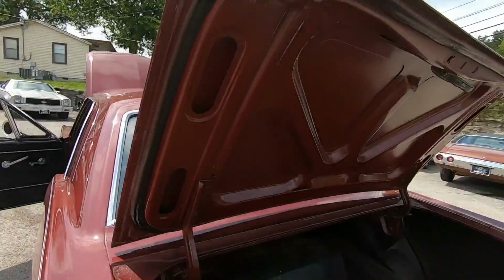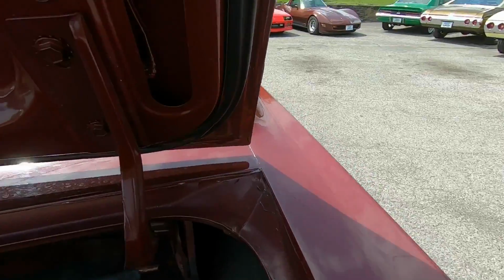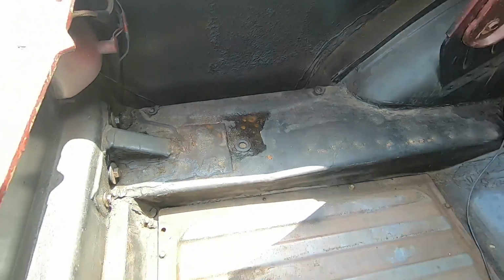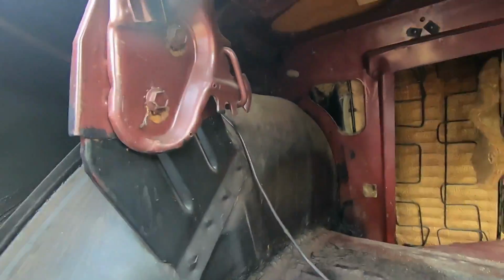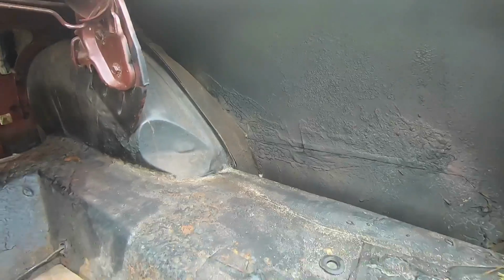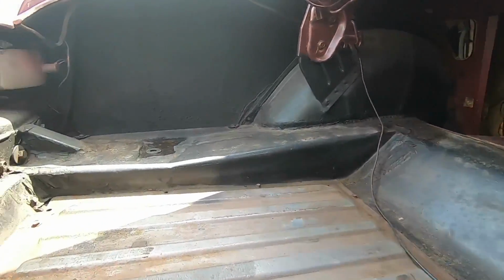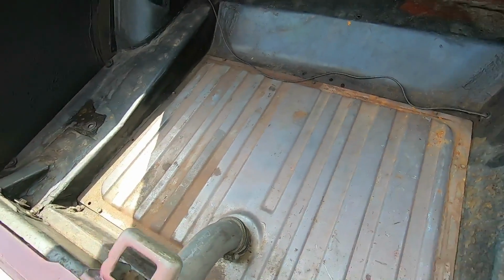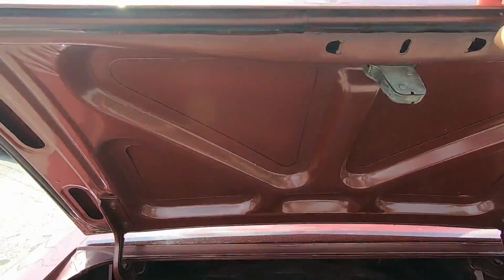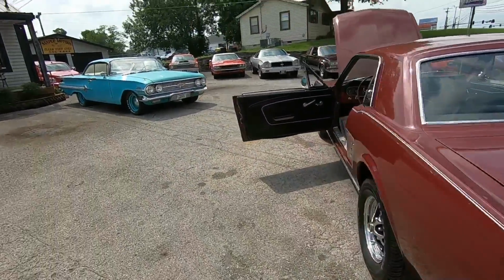Weather stripping needs to be replaced around the trunk lid. There is a little bit of moisture getting in there. The jam around the trunk, it's not eat up or anything. It looks decent. A little bit of water getting in there, probably from that weak weather stripping. Package tray's in pretty good shape. See how easy it shuts? Not too bad. All right, let's go and check this interior out.